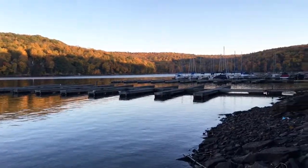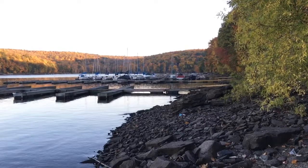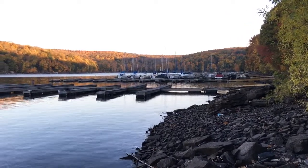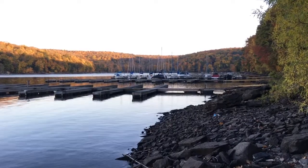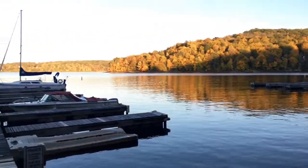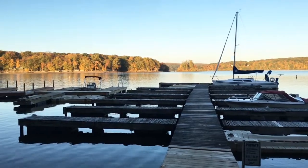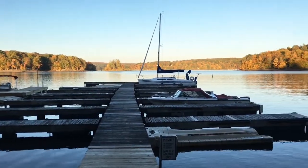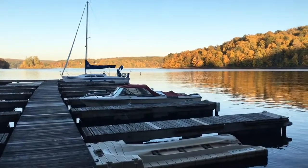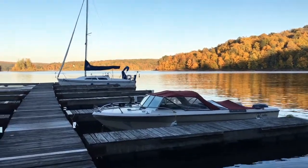So the shore is quite rocky, as you can see. It is not a sandy shore on this side. So you better bring your water shoes. You're gonna want them. Let's see how stable this one is. Oh, that is so much better. I don't feel like I'm gonna fall in. The other one was very, very unstable.